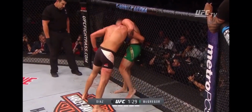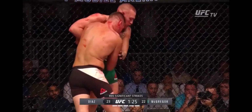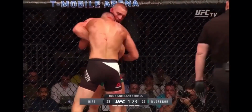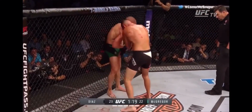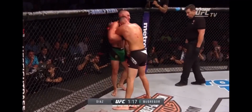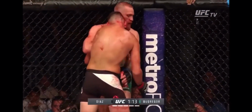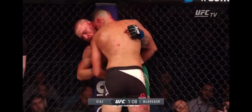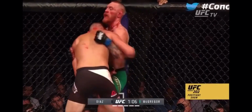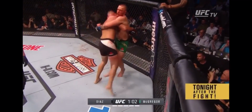90 seconds. Wow, look how close round 5 is. But a lot of pressure here by Nate. The judges are going to be looking at this. He's the one pressuring Conor up against the cage, landing these shots. And Conor's having much more success on the outside. Oh, just missed with that elbow.